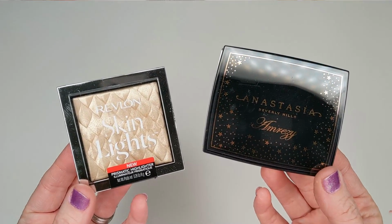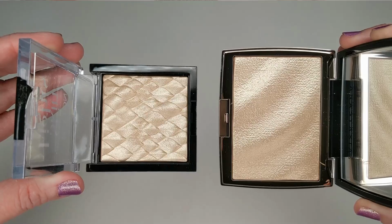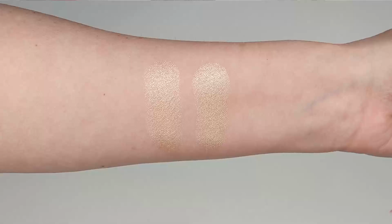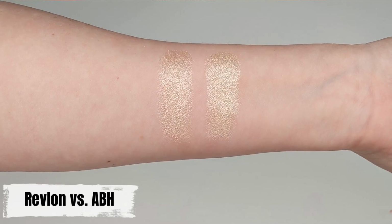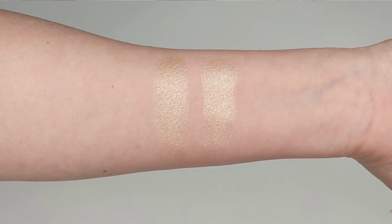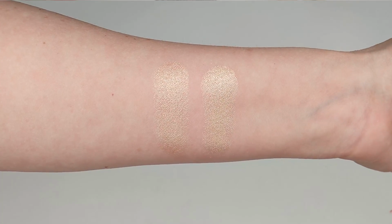And I've compared this many times to the Amrezy highlighter from Anastasia, which is no longer made. And the Amrezy highlighter is also a baked formula that's made in Italy. And if you didn't get your hands on it, I think the Revlon one is honestly identical. If I didn't actually look at the compact when I was using it, I wouldn't be able to tell which was which because they're that similar. It's rare to come across a dupe that is that exact, but this is definitely one of them.